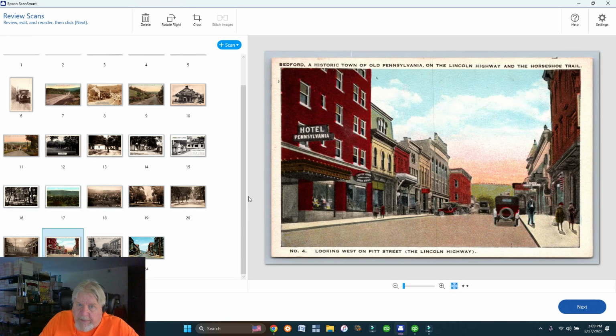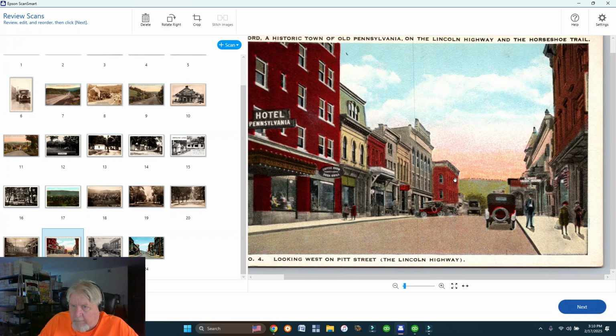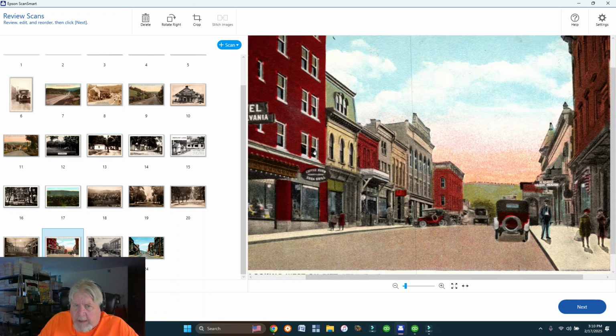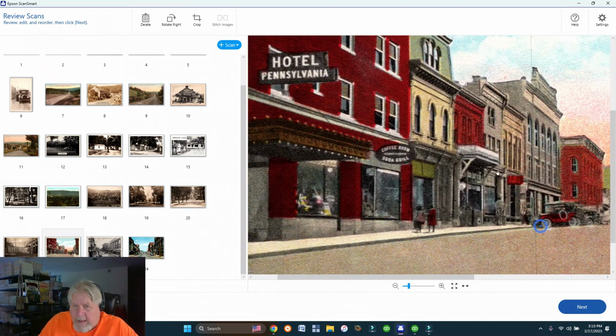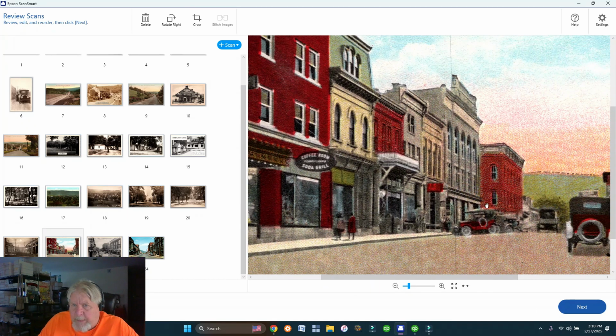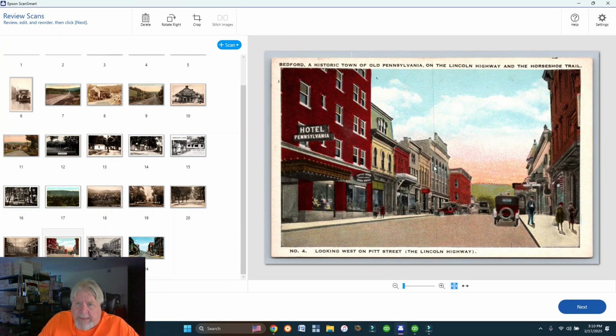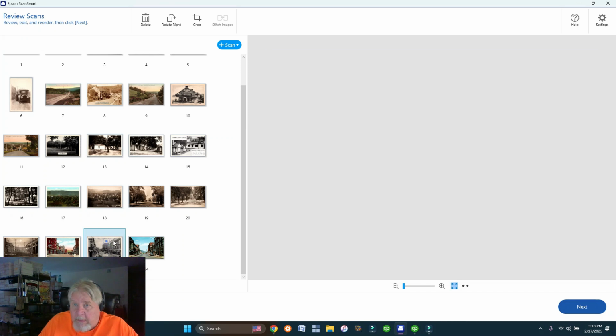Next up is another view looking west on Pitt Street, which is the Lincoln Highway. This is a little bit more modern view, a white border era card. And you can see now we have some automobiles where the previous one had a horse-drawn wagon. Now we have some antique automobiles. Here's Hotel Pennsylvania over on the left. Coffee room, soda and grill. Some other signs that we can't quite read there. There's some barber poles here. So there's some of the things going on in Bedford.